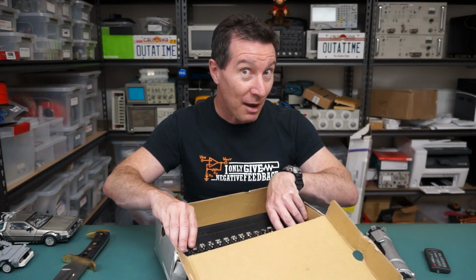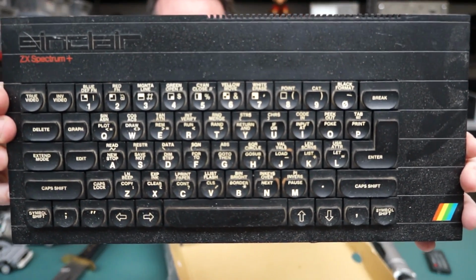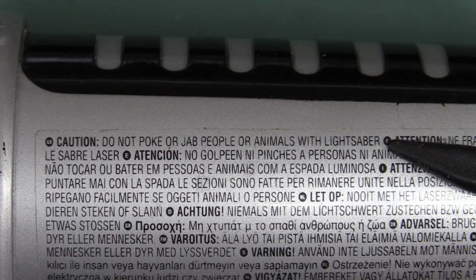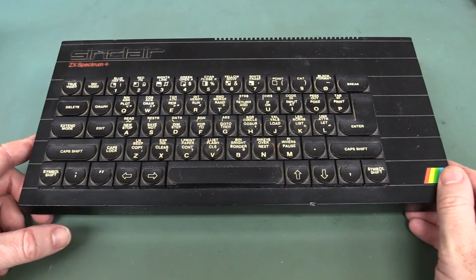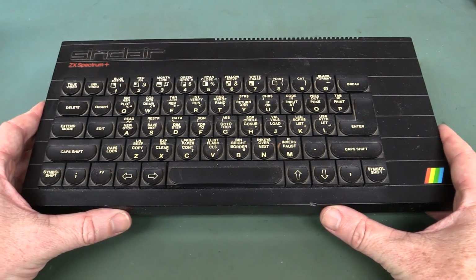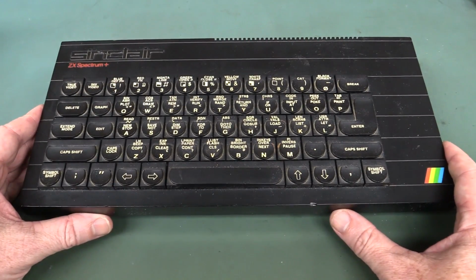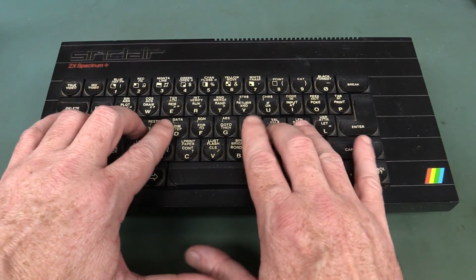Look what we've got. We haven't had one yet. Ta-da! Sinclair ZX Spectrum. Oh, the real keyboard. Caution, do not poke or jab people or animals with lightsaber. Dave sent in this Sinclair ZX Spectrum Plus, and we've had the ZX Spectrum a couple of times on the blog before, doing teardowns of that, but this is the Plus model, essentially the same as the previous version, except it has some upgraded RAM. I believe even the board's interchangeable, and the keyboard is of course different.